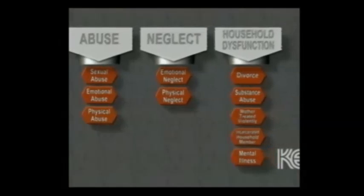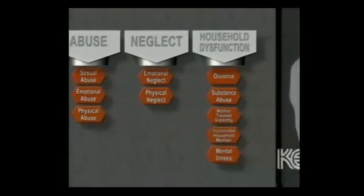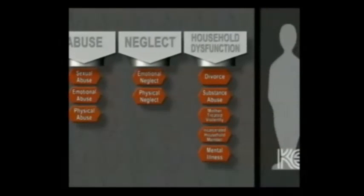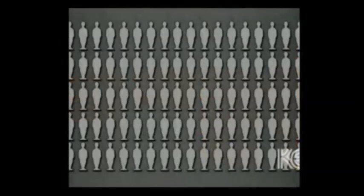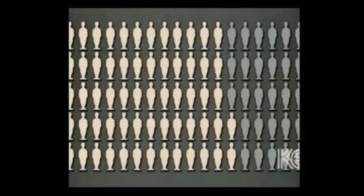For each type of adverse childhood experience, the person was given a point, and the points were tallied. For instance, a person whose parents were divorced and whose father was incarcerated and suffered from addiction received an ACE score of 3. Again, the researchers could not believe what they found. 67% had at least one ACE. Over 20% had 3 or more ACEs. 11% experienced 5 or more categories.